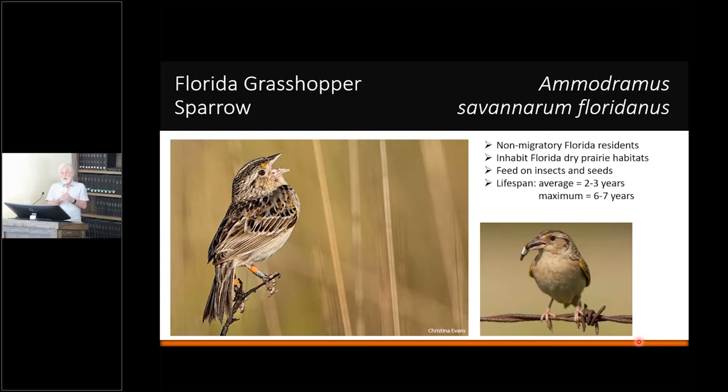This is the classic r-selected species. It's relatively short-lived, but it can be highly productive. This is largely a terrestrial species, even though it's a bird, but it tends to run around on the ground. And so this is very much the avian analog of a mouse. They do great out on dry prairie.